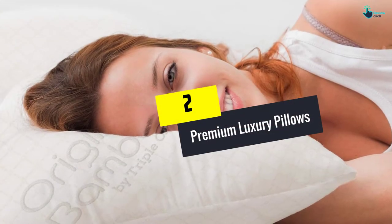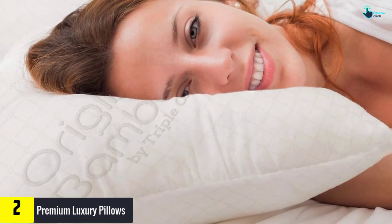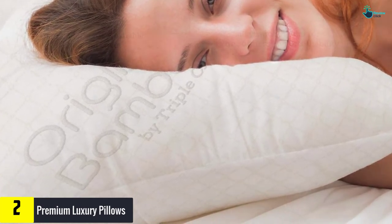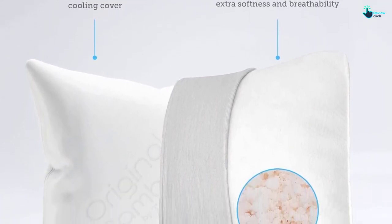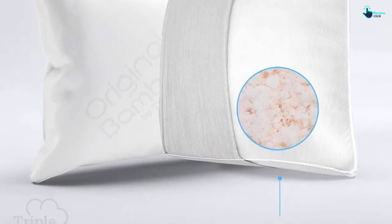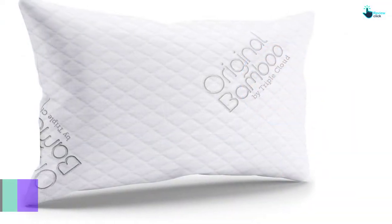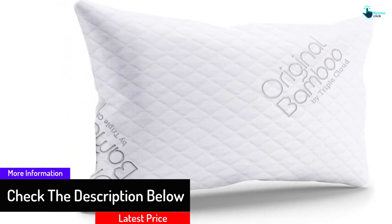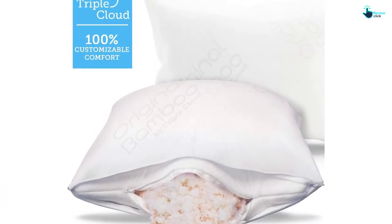At number 2, we have the Premium Luxury pillows. The next product on the list is a premium quality shredded foam pillow. The memory foam gives you a soothing feel every time you place your head on it. You will for sure feel like sleeping on clouds, as the material is super fluffy and soft. Still, the pillow provides a fair amount of support to your head and neck, so you won't wake up with sore or painful muscles. Coming with an adjustable loft, you can now have the desired thickness. Whether you want to sleep on your side, stomach or back, the foam is adjustable. The light, shredded memory foam will give you a feel like being in the air.